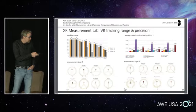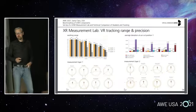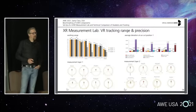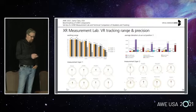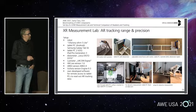It should be an ideal circle that we see here, and in many cases it's simply not. Of course, we know there's optical tracking, and if the controller is no longer inside the view, then the 9-DOF IMUs take over, and some of them are good and some are less good. Then augmented reality tracking and precision.